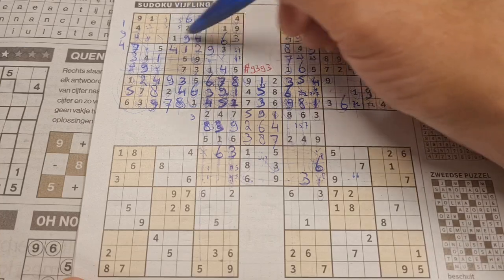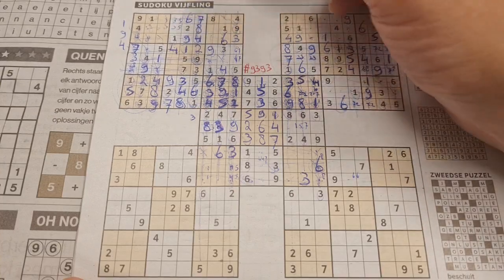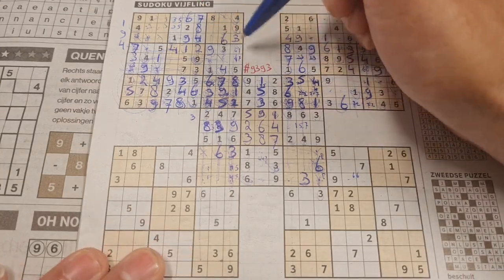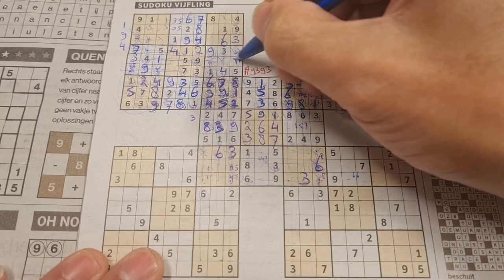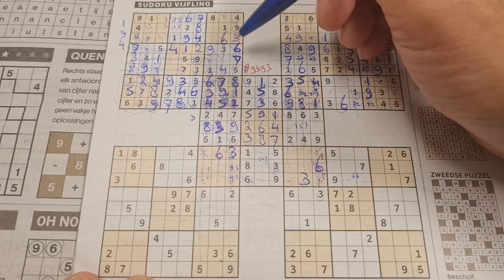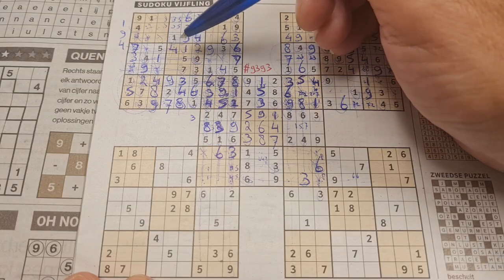Two numbers left in this big square. Four numbers, 1 and 2. 3 is missing. 3 and 5. Okay. Here, 6 and 7. We have a 7 in this row. No 7 there. 7 should be here. 6 goes there. 6 and 8. I need 8.